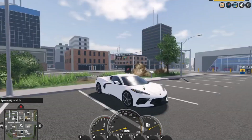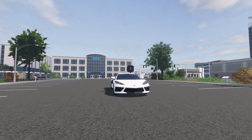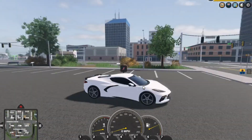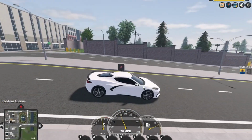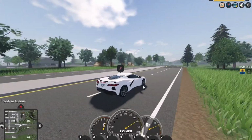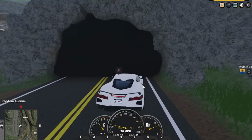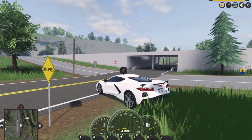Let's go with the Revlon Corvette 8. So this car also looks very, very nice. I'm a big fan of the looks here on this thing. I really like all the detail the developers put into this car, but does it live up to its name? Also, I think this car is right around $410,000. The acceleration is slower than the NSX, but the top speed is definitely faster, capping out at 157. That is quite insane here for a car at 410.